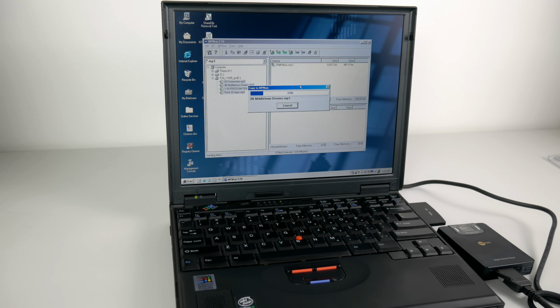This is a 10 megabyte file, so this is actually going to use a third of the entire memory that's built into this thing. I'll cut back once it's finished with all four files. Okay, so that's finally finished. The whole process took about 3 to 4 minutes just for those four files.